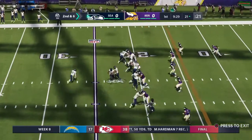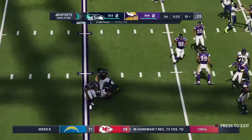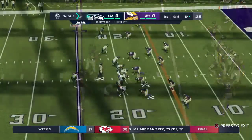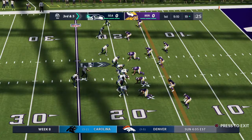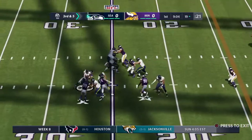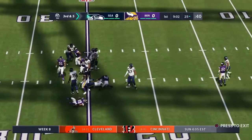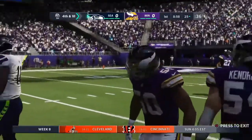2nd and 6. That's a jet sweep into the hands of Metcalf, and he's only going to get a yard from the 20 to the 19. An extra defender in the secondary for the Vikings here on 3rd down. They'll look to throw here. And he's wrapped up, taken down, back at the 25.